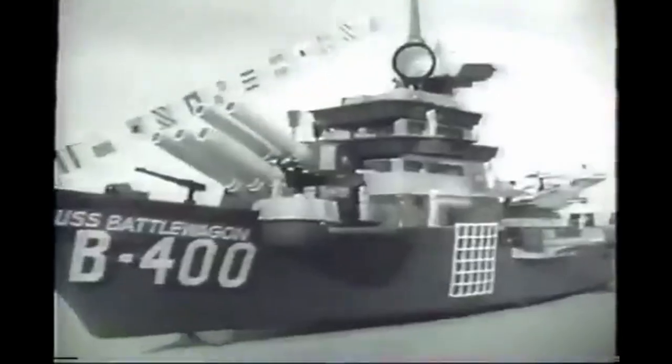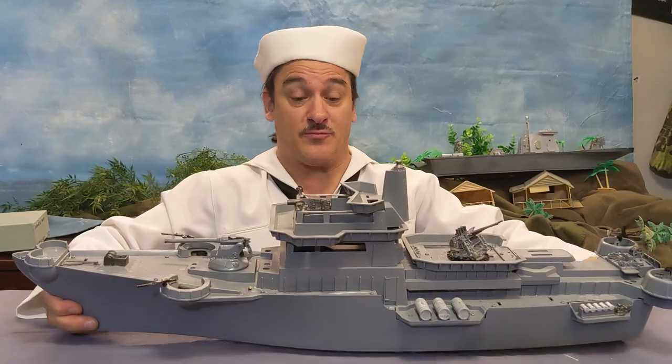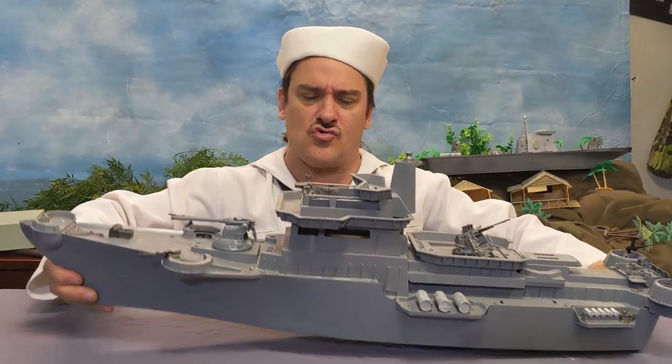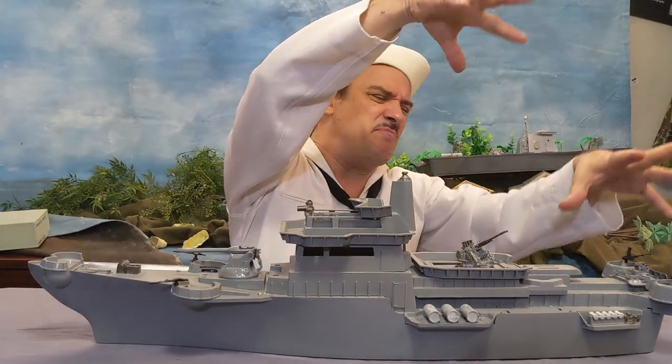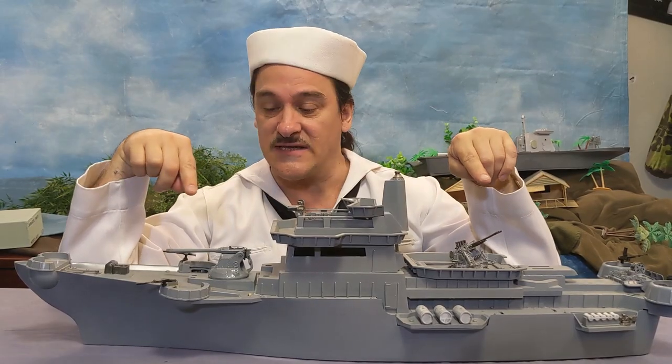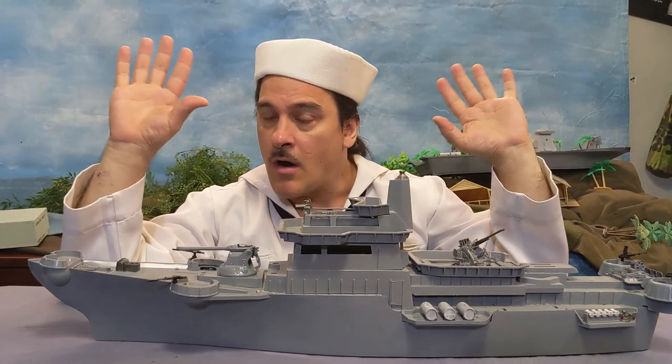Here she is, Battle Wagon, the pride of the fleet. Battle Wagon, the mightiest warship you'll ever see. It's pretty fun and crazy. It was made in silly colors, and it would roll electronically, and had all these big, ridiculous, oversized components, and it was made for little kids. But when I saw this, I thought, oh, no way, man. I'm going to buy this thing, which you can score online.